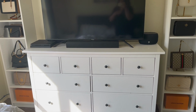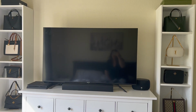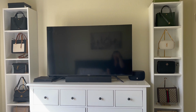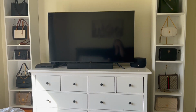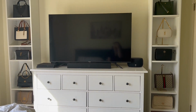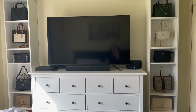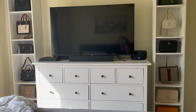I know a lot of people are concerned about dust and things. I use my bags pretty frequently and I don't want to put them in a glass case. I think they work fine just like that, and we dust pretty frequently, so I don't have any concern about that. It is hard to get photos of these just because of the angle with the bed, as y'all see. I'm laying down on the bed right now. But yeah, loving these. Love the display, and these organizers have been really great.